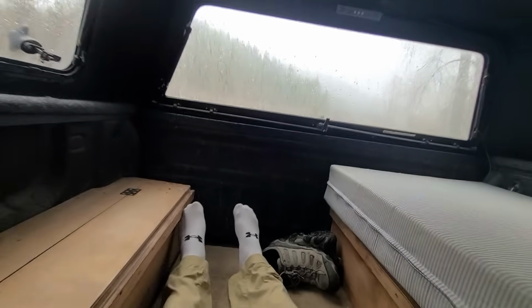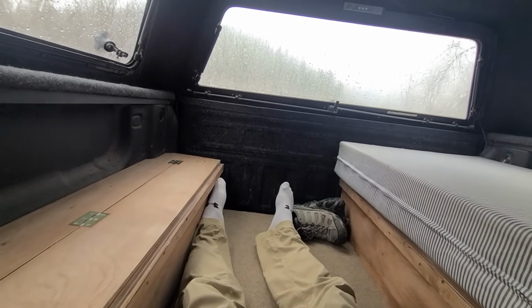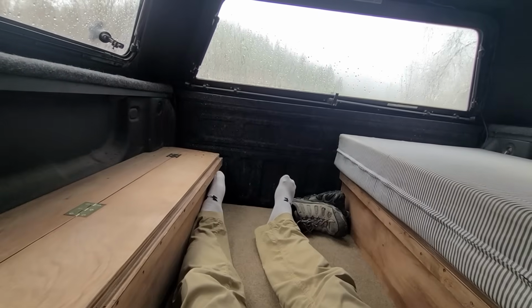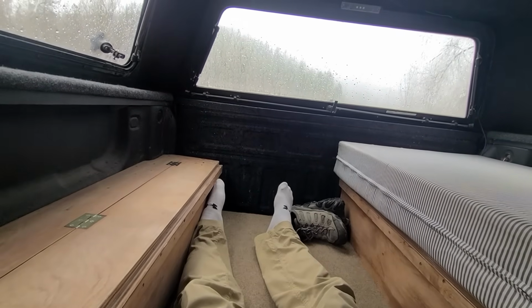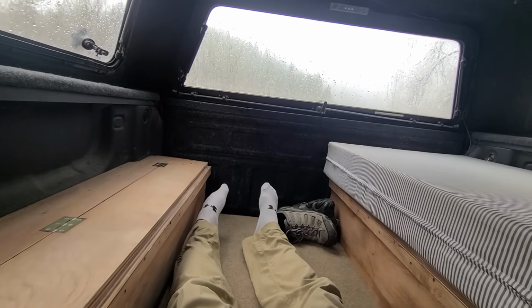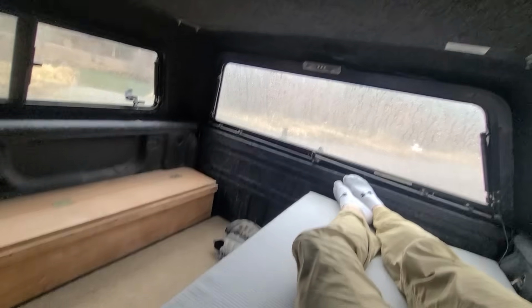You could throw somebody in a sleeping bag down here and have plenty of room to sleep. I am 5'11" and about 180 to 185 pounds, so I'm a fairly small guy, but I'm not short. Not overly short. And I could sleep fully extended in here. This is a 6.5 foot bed. I can sleep catty corner on there with my toes pointed and stay warm. Plenty of room.